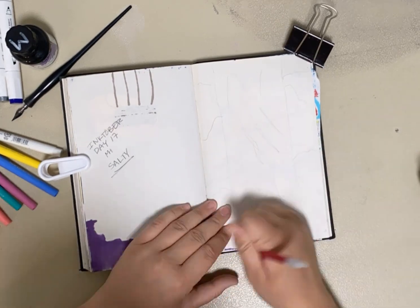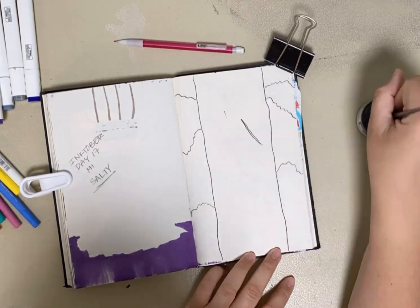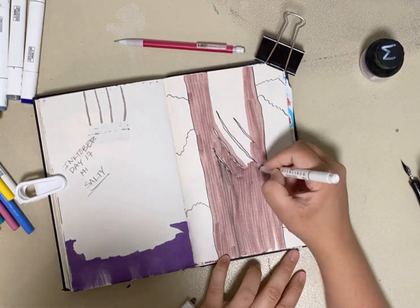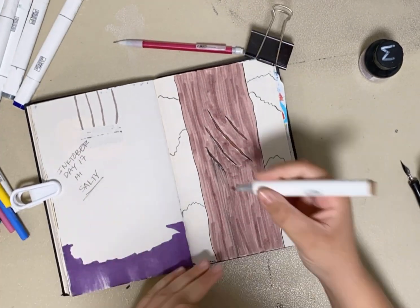Okie dokie, so day 18 was scrape. I didn't want to draw an actual scrape, like if you scrape your knee. So I did a tree in the forest that had, I don't know, a bear or some sort of monster that scraped their claws into the tree. So that's what I did.